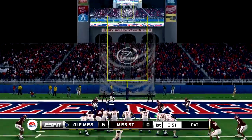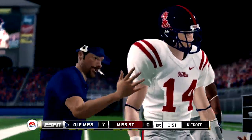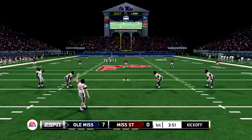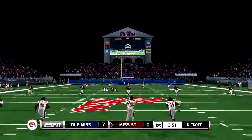With a six-point lead, and he tacks on the extra point. It was a seven-play, 75-yard drive, and a touchdown as a result. Brad, I thought the offense did a really nice job of mixing up the play calling on that drive. I thought the defense was on its heels most of the drive because of the versatility of the offense.